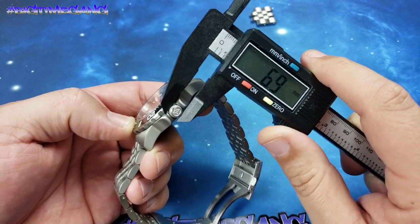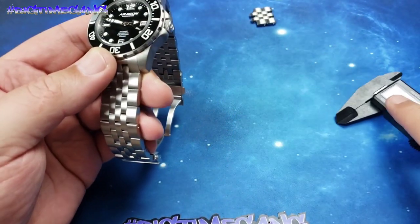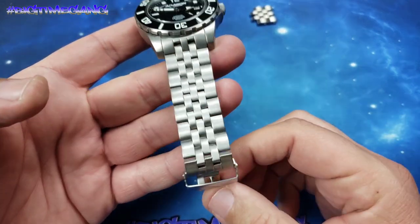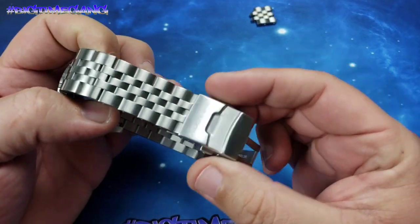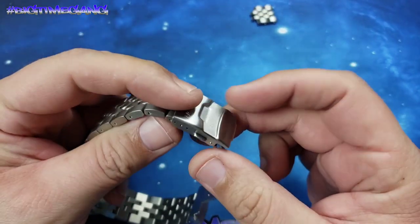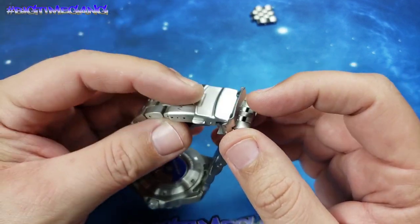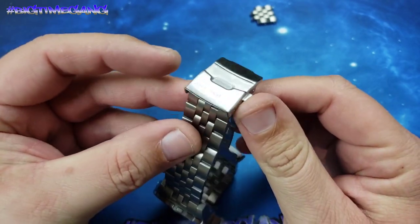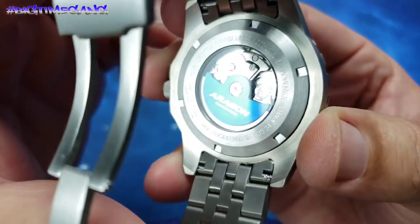Seven millimeter crown with the Aragon logo on it. 5-link bracelet, very nice. Stamped, push button deployant, upper half of the clasp, and then scissor milled on the bottom half with the lock. Got the Aragon logo on the buckle. This is model A626.